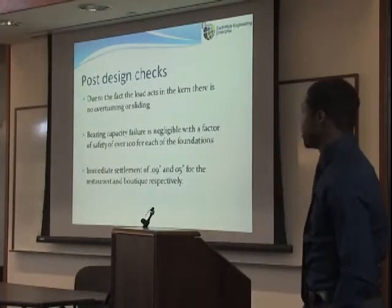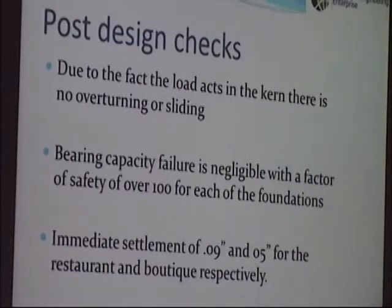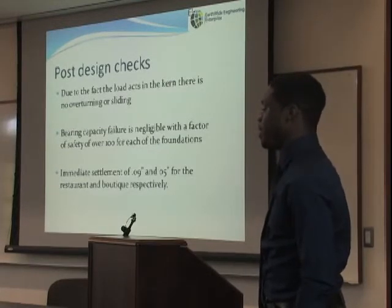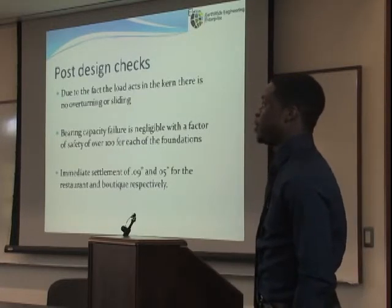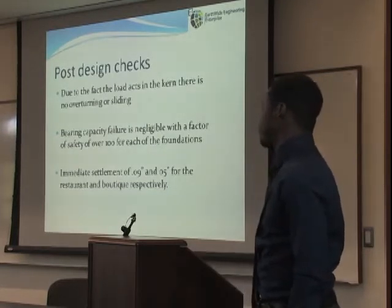When we solved for the essential loads, it was in the current, therefore we weren't too concerned with overturning or sliding. When we solved for the bearing capacity, we used Vesic's equation to solve for the ultimate capacity, and we had an allowable bearing capacity of about 25 kips for the boutique and about 55 kips for the restaurant. The bearing pressure was about 0.6 kips for the restaurant and about 1.89 kips for the boutique.